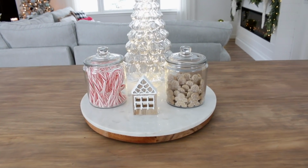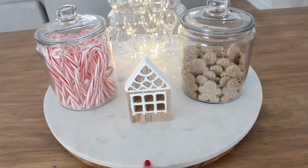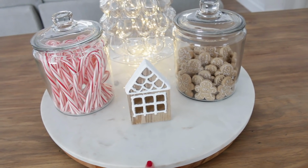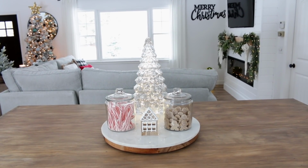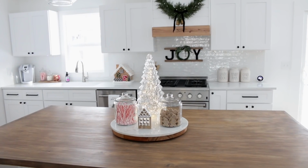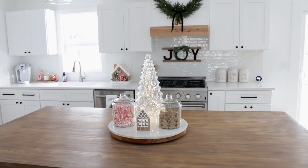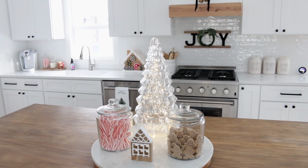I think that this Lazy Susan may very well be one of my favorite home goods finds ever. I seriously love this thing so much. I love how you can have it facing one way or the other. So here it is facing this way, and then sometimes I like to turn it so if I'm in the living room, I can have it this way. Like I said, I just seriously love this thing so much.